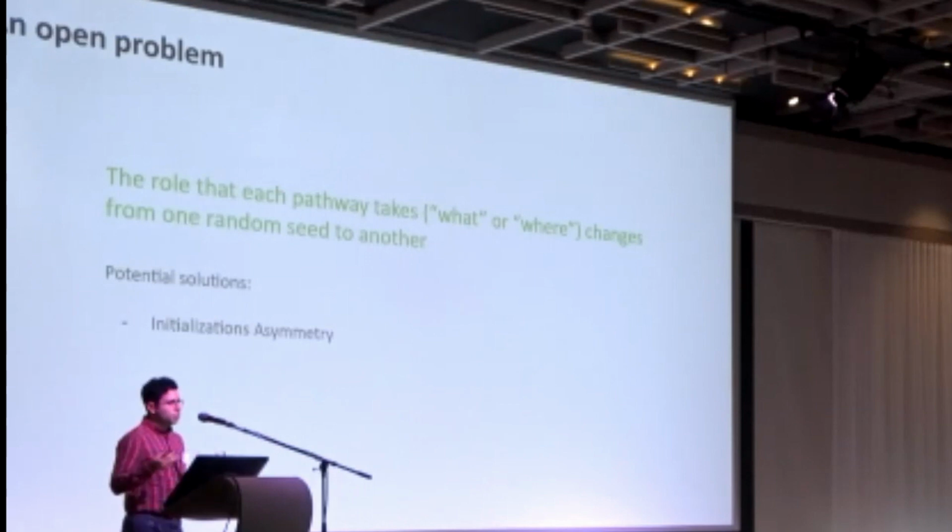So we are looking for potential solutions. In the end, we need to create some sort of asymmetry between the two pathways. There are two sorts of solutions. One of them is creating some top-down asymmetry. I'll not go into that, but instead I will focus on initialization asymmetry.